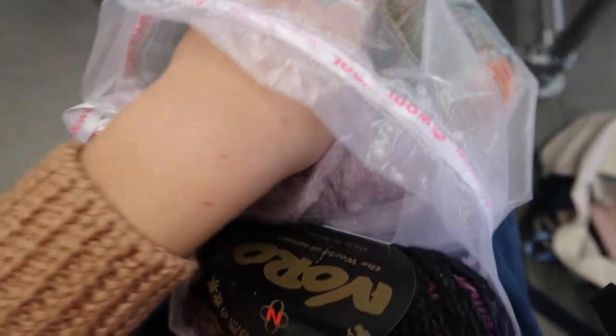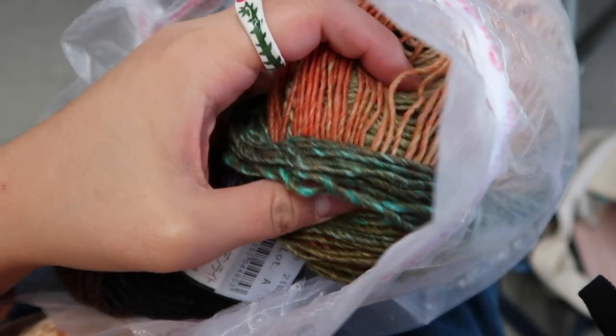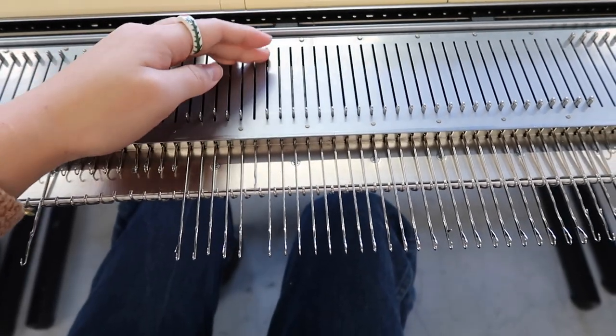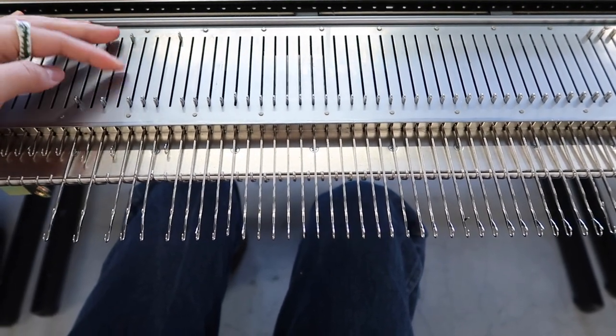So I finally got inducted into using the knitting machines, and so I got some yarn. The color changing ones are from Noro. They were like 80% wool, which was high quality but kind of expensive.